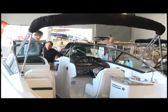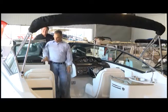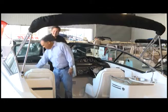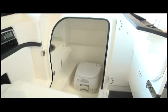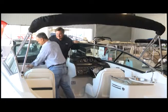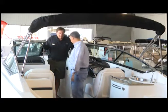One thing that really impressed me, Todd, was this head over here. Oh, isn't it great? This just looks like a console here, but you open this thing up, you got yourself a bathroom down here. Absolutely. That'd be nice for the ladies, and the children too. Well, us guys don't care. But I could see that's a real nice way to stay out on the water. You don't have to look for a place to go if you have to go. Absolutely. Makes it very convenient.